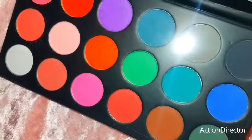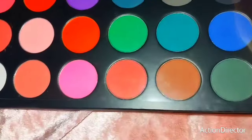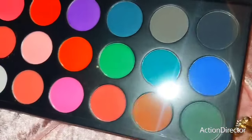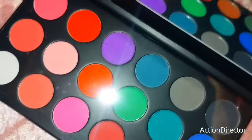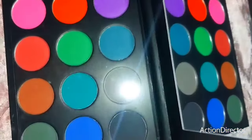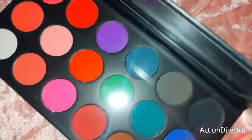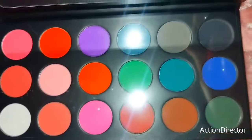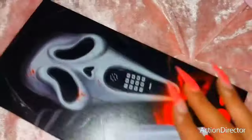Ooh. They look so pigmented. You could tell these are good quality eyeshadows. My daughter's gonna have fun. She's so good with like doing fake blood, and she's just been practicing. My daughter is such an artist. That's one thing I'm gonna put out there. My daughter knows how to draw, sketch. She knows how to create things with paint. My daughter is very talented. I'm so proud of her. She's gonna make some great, fun, spooky, or beautiful looks with this palette. And then it has a big mirror on the other side. So there you have it.